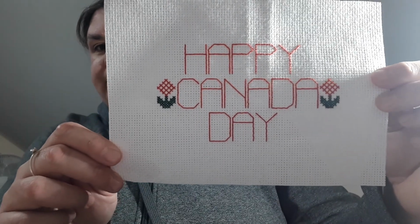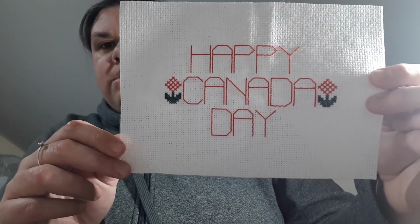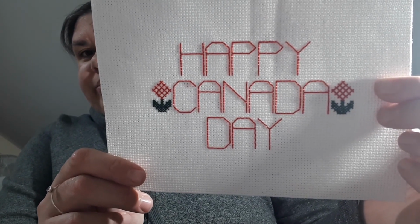So last year, Canada turned 150. I've been designing for a long time. I've just been stitching them up and promoting them over the last year or so. So here is Happy Canada Day. Very simple, only 2 colors, but it's still got the point across. I like, at least in this lighting, how it looks, that these pop. These almost look 3D. They're just backstitched in 2 threads, because that's my fave, 2 threads. And that's that. It was for Canada's 150th birthday.